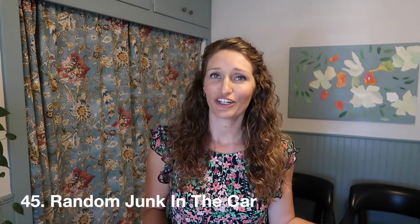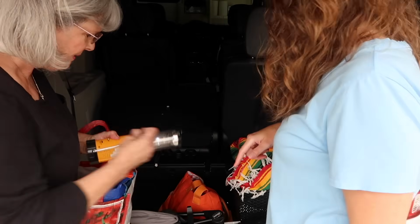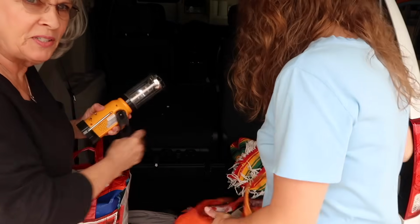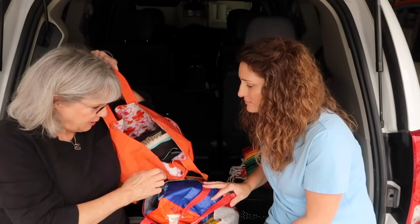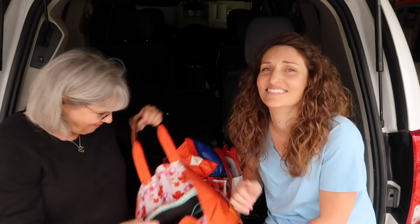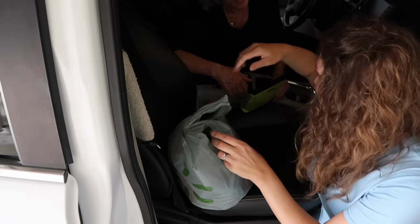Random junk in your car. I recently went through my car and decluttered everything in there. I just took every single thing out, washed my car, cleaned it, and then I thought, do I really need to put all that stuff back in there? So I was really particular about what I put in there, just like an umbrella, a few emergency things, and that was it. Cars can collect clutter really fast, especially if you have kids like me.